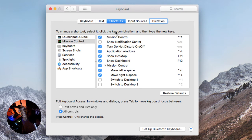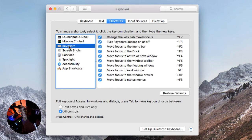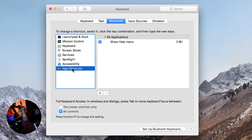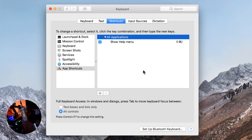So you have two tables here. Shortcuts categories table. Mission Control. This is the categories table. We're going to skip to the 8th one. Keyboard. Screenshots. Services. Spotlight. Accessibility. App shortcuts. And we're going to go to app shortcuts. And the reason why we want app shortcuts is because what we're creating is a shortcut within an app, right? All right. So stop interacting with that table. Application shortcuts. Table. Column 1. Row 1 empty cell. All in app checkbox.